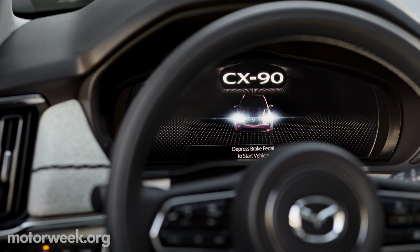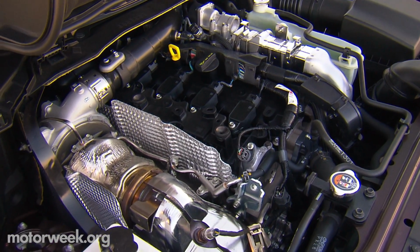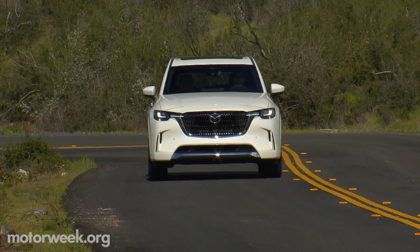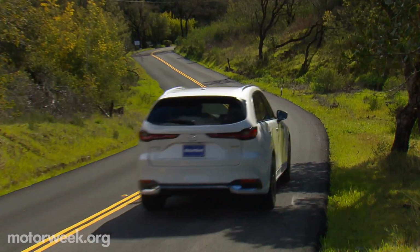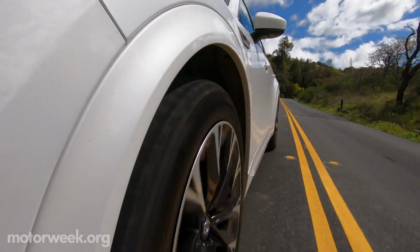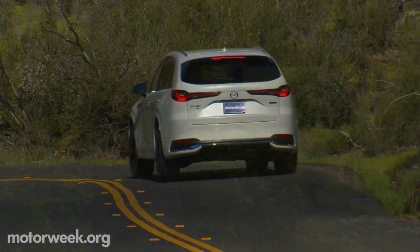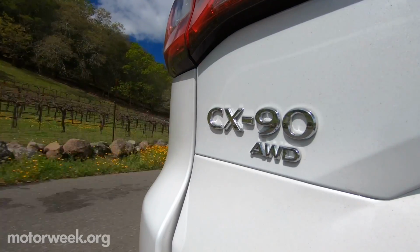The PHEV sits in the middle of the CX-90 lineup, between the Turbo and Turbo S, which both use a 3.3-liter inline six-cylinder turbo and run on 48-volt mild hybrid architecture. Output varies between the Turbo and Turbo S, with the base model making 280 horsepower and 332 pound-feet of torque on regular gasoline, while the high-output Turbo S model comes in at 340 horsepower and 369 pound-feet with premium fuel. Mazda says regular gasoline can also be used, although it drops the horsepower rating to 319. One thing all CX-90s have in common is an 8-speed automatic transmission and standard all-wheel drive.